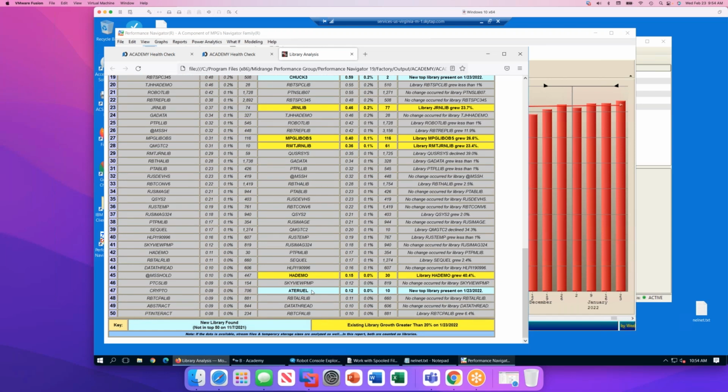And this is the automated analytics part of this. Now we could do the same thing for objects, we can do the same thing for directories, we can do the same thing for IFSs and IFS directories and stream files.